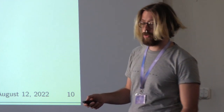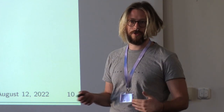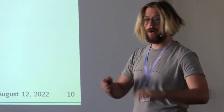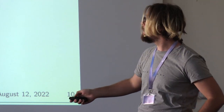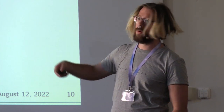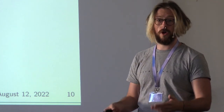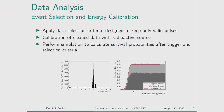And the last thing we need to do, to calculate a dark matter limit or to compare spectra of different detectors with each other, is to run a simulation on this stream of data. So we're doing this by superimposing fake signals onto the whole stream of data. We scale them to different amplitudes, and then we put them through the same analysis pipeline as we do for normal particle events. And then we can just check the surviving fraction of events.